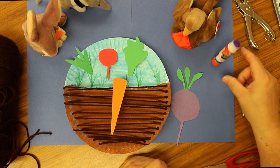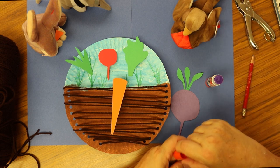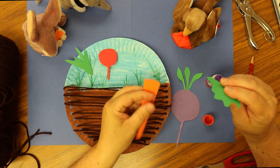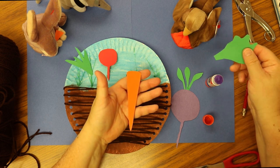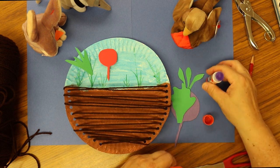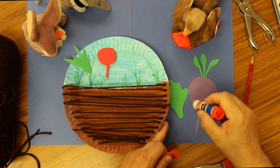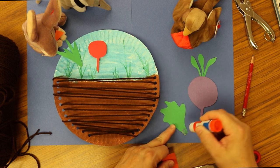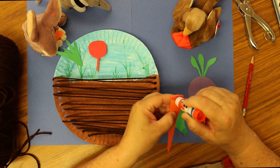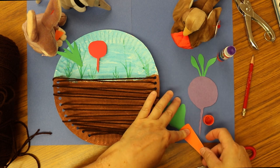Oops. We're gonna do the same thing. So I have a little glue stick on my finger. It was sticking to it. We're gonna do the same thing with the carrot. Pencil side. Non-pencil side. So here we go. Pardon me, turnip. I cut it so well, I can't tell which side is the pencil side. So that's good. Then it doesn't really matter.